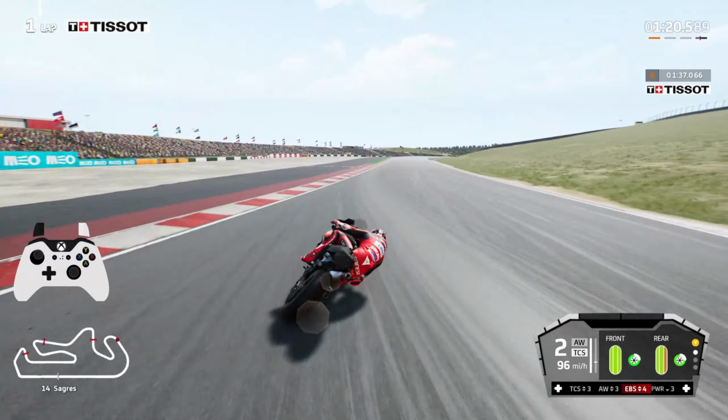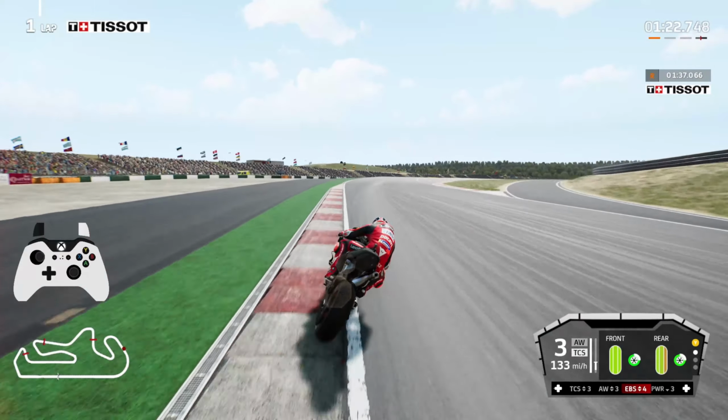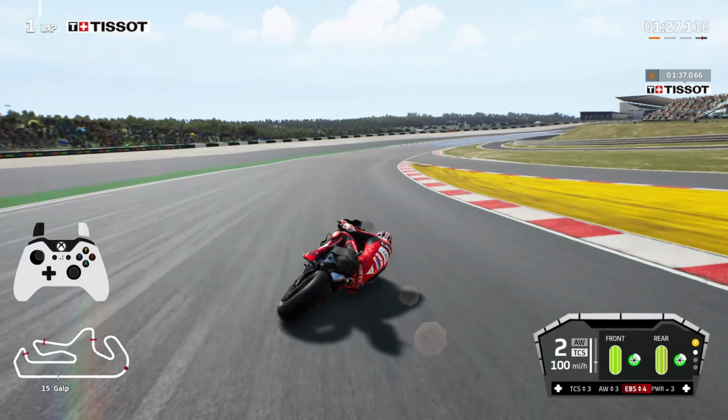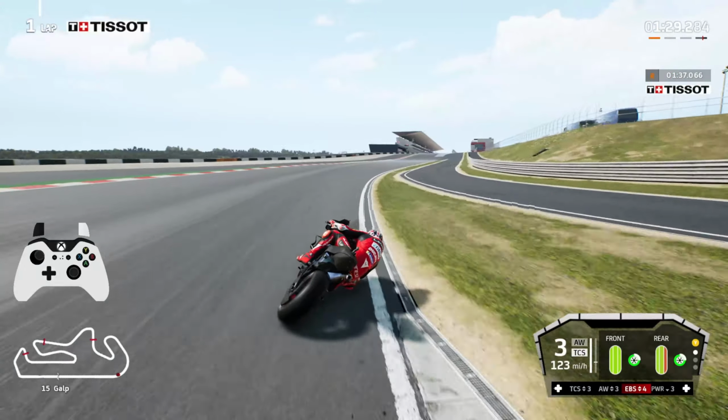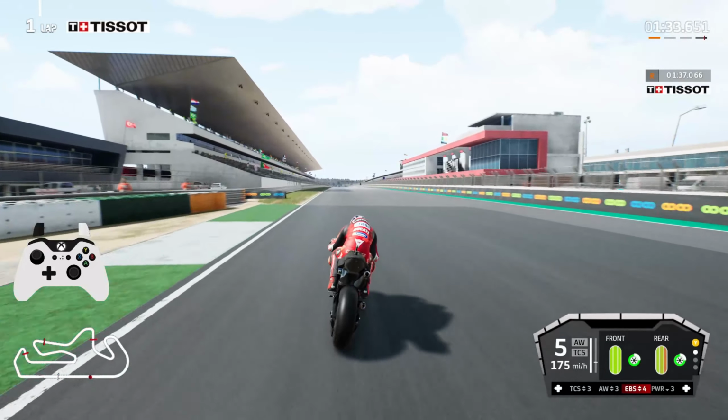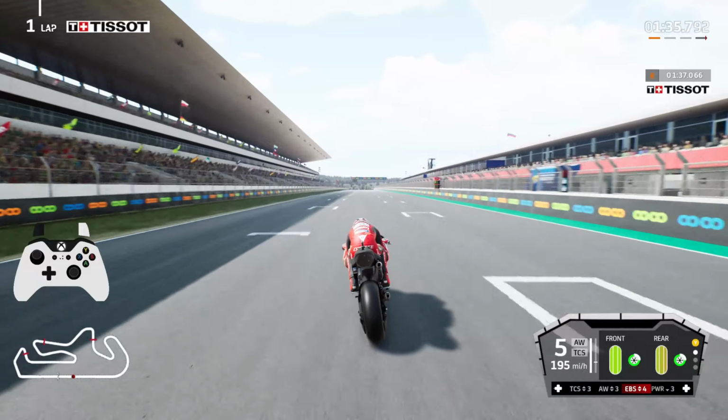And out to the final corner we come, drifting the bike over here. Obviously no need for rear brake here, this is a pretty fast corner. And you just dab it again as you come over the brow of this hill here, just to keep the front end down so you can power all the way up to the line.